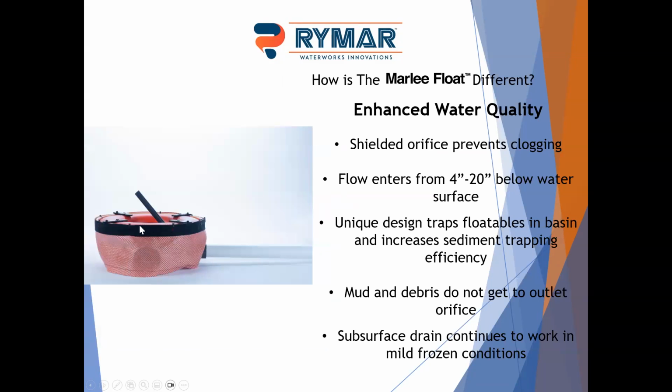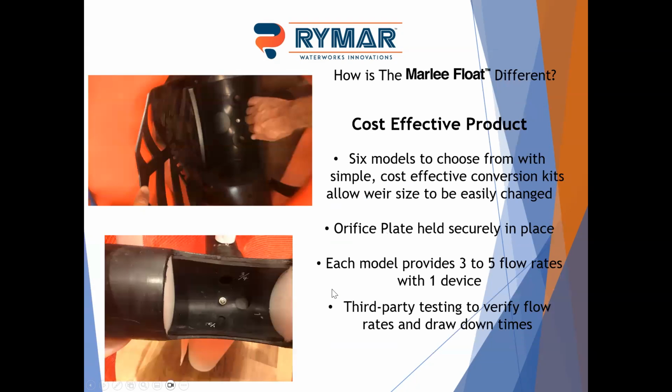Again, we have this debris guard around it, so water has to come from below it, which keeps the floatables away from the orifice to reduce clogging. Our outlet is below the surface, so it will continue to work in mild frozen conditions. And the only thing that touches the mud is the bottom of a round pipe, so it doesn't get stuck. Honestly, I've never heard of an instance where our skimmer has gotten stuck in the mud.